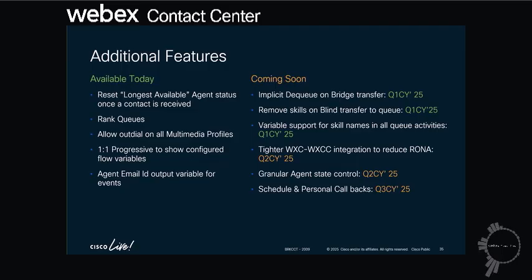This one came from a few customers who said, reset your longest available agent status once a contact is received. When we spoke about the longest available agent algorithm, how it used to work earlier is that a voice call comes in to an agent, and for the next voice call he was not considered, but he was considered for chat because we were looking at the available status from a channel perspective. But the customer said, no, I want to ensure that if an agent answers either a voice, a chat, or an email, he's considered to have handled one contact irrespective of channel type. Why don't you mark him as having already handled a call and send the next contact of whichever type to the next available agent?